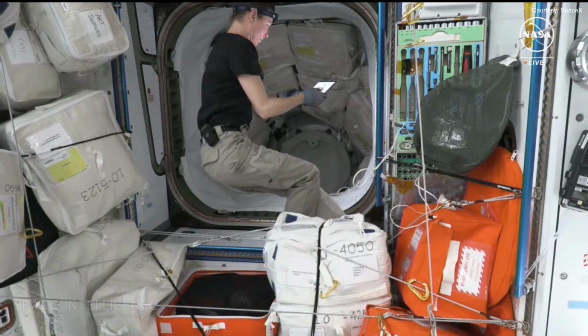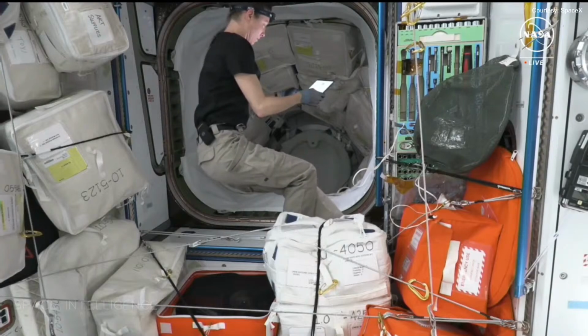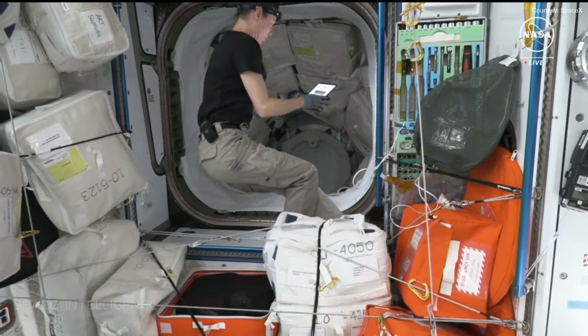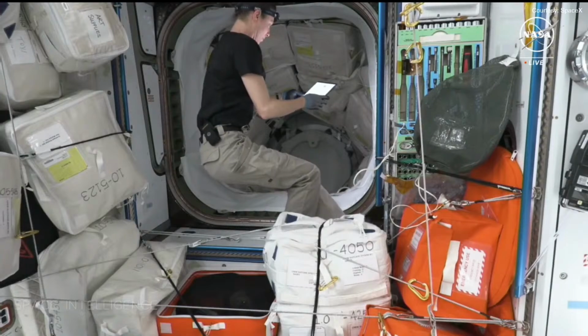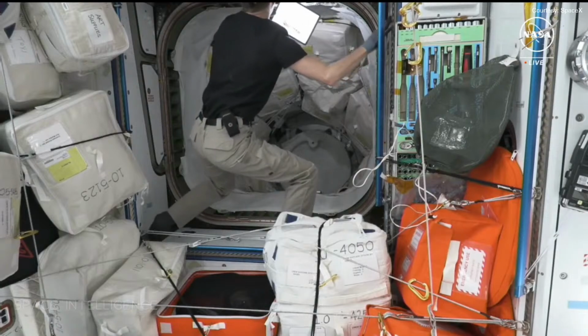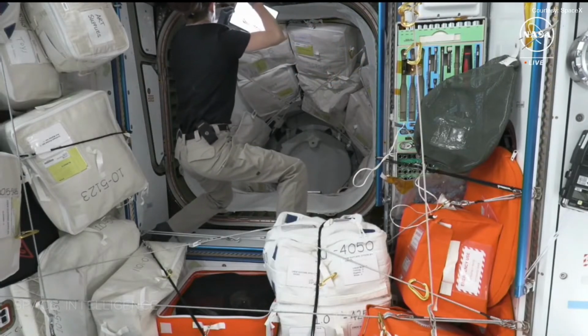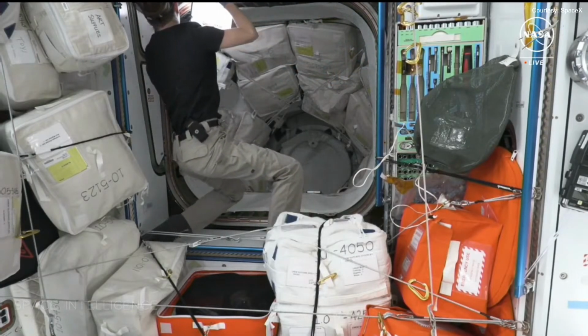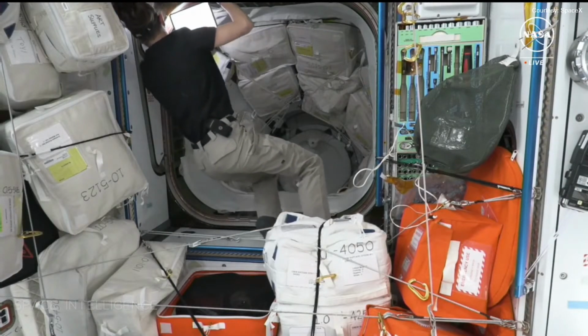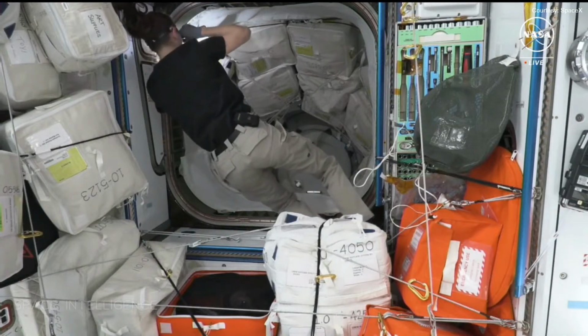As the team continues to step through those procedures ahead of the undocking and port relocation of Crew-8 this morning, we are now targeting a command to be sent for undocking at 7:40 a.m. Central, with physical separation occurring at about 7:45 a.m. Central Time this morning. And we are targeting a redock to the zenith port of the Harmony module of the International Space Station at 8:28 a.m. Central.